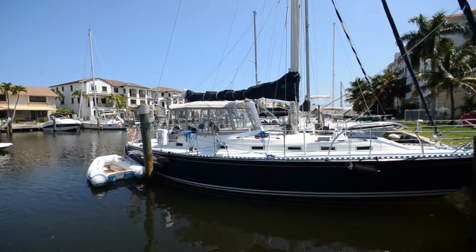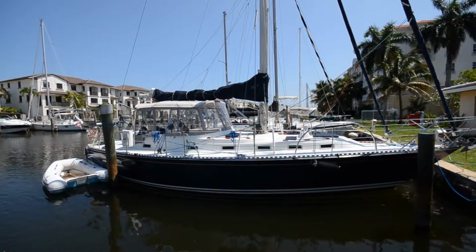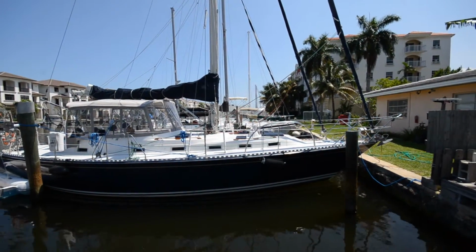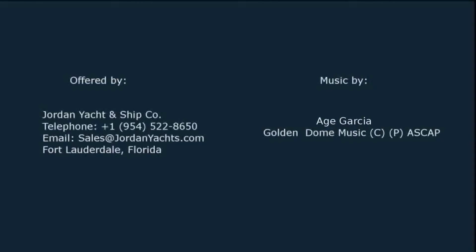Phoenix is a well-cared-for Stephens 40 that has been recently extensively upgraded. A personal inspection is highly recommended.